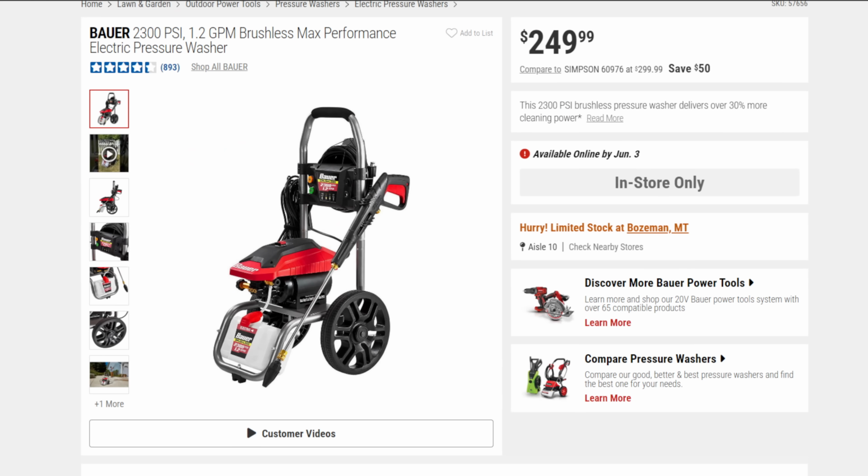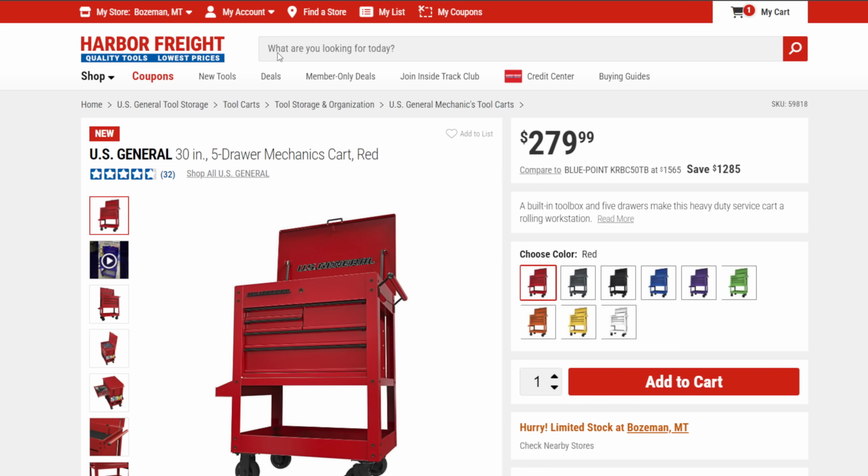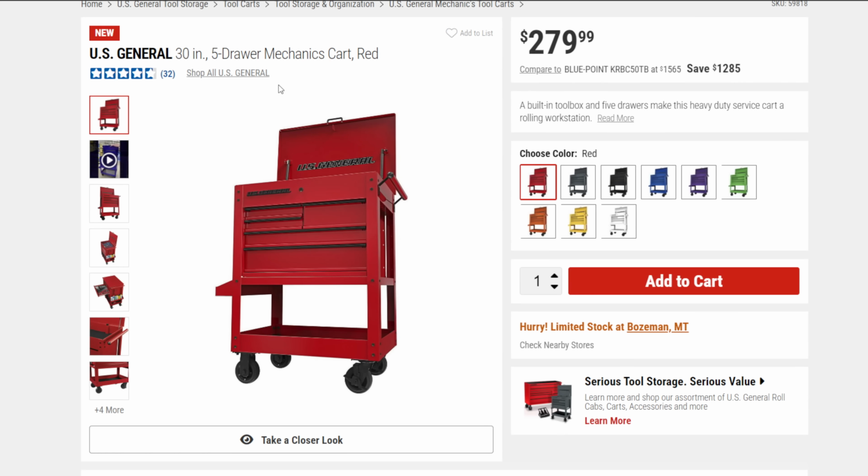Next up is going to be on, let's see, that's going to be Friday, May 7th. So for Friday, what are we going to get? We're getting the U.S. General 5-drawer tool cart. Let me double check, make sure I'm getting my days right, so I don't want to get you mixed up. Day 3 is the Yukon 5-tier shelf, and then day 4 is the Bauer pressure washer, and day 5 is the Mechanics 5-drawer cart there.